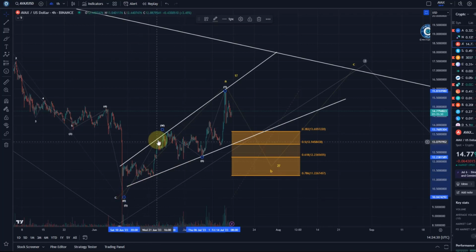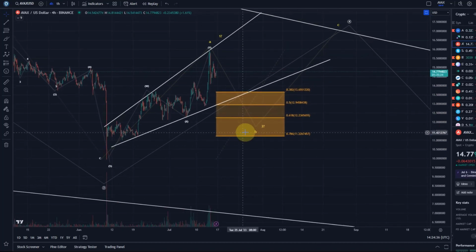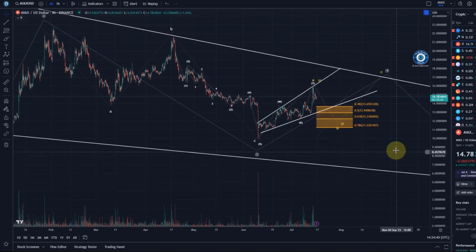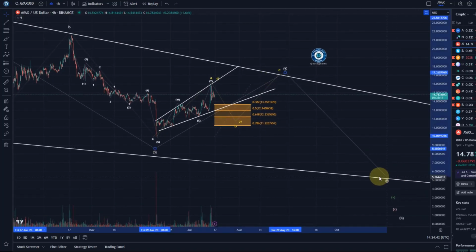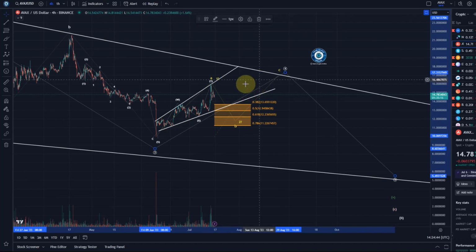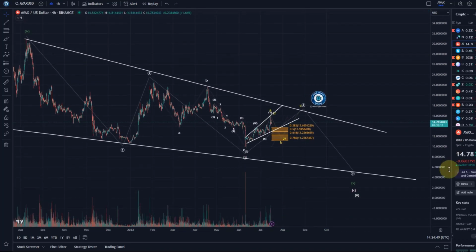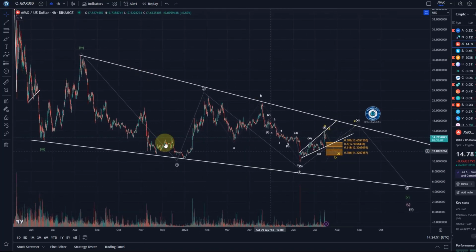So WXY could be the A wave. Price can move higher as long as 1122 is holding. That's basically the level. If price breaks below that, we have confirmation that we'll get one more low here as indicated on the chart. That's still a potential. So the move up, if it continues to be corrective and if price doesn't break out of this descending wedge pattern here, which you can see is pretty well defined, we could get one more low here in a fifth wave.